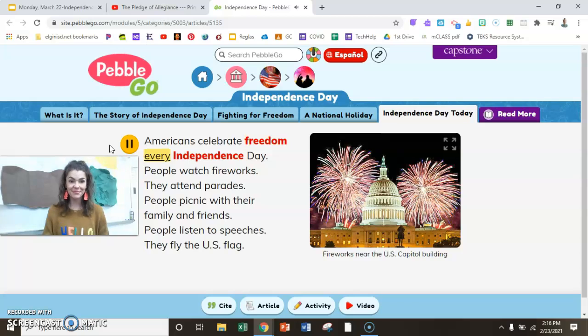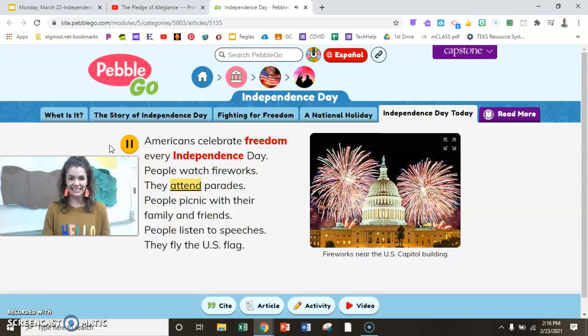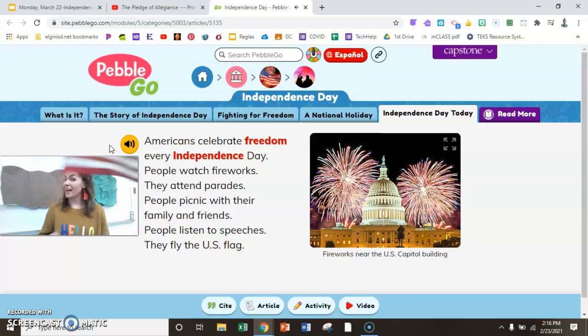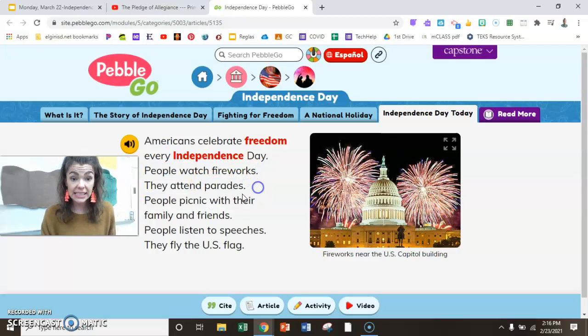Americans celebrate freedom every Independence Day. People watch fireworks. They attend parades. People picnic with their family and friends. People listen to speeches. They fly the U.S. flag. I'm flying my flag every day, but especially on Independence Day. There's lots of things on this slide you could draw me. Fireworks, parades, picnics with family and friends, and listening to speeches. All of these are ways that we celebrate today our freedom on Independence Day.